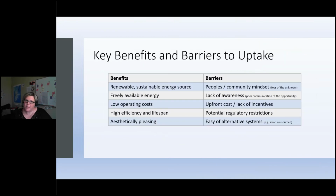Just to recap some of the benefits and barriers. Ground source heat pumps are renewable, sustainable, freely available, low operating cost, highly efficient, with long lifespans, and quite aesthetically pleasing, because there's nothing outside your house. There are no solar panels, there's no wind, there's no air flow. It's under the ground, it's not there.